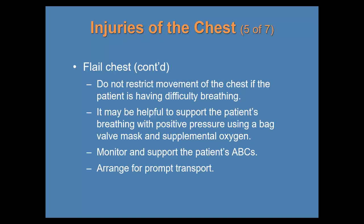Essentially, we don't want to prevent the movement of the chest, though. We still want the chest to be able to rise and fall as normal, and especially if they're starting to have difficulty breathing, we don't want to restrict that movement. But at the same time, we don't want that flailed segment just moving all around. If you have to, you can use a bag valve mask, supplemental oxygen, and help support the patient's breathing if it gets low enough. Monitor and support the ABCs and arrange for prompt transport. Like I said, not a ton of stuff that we can do for that patient in the field.